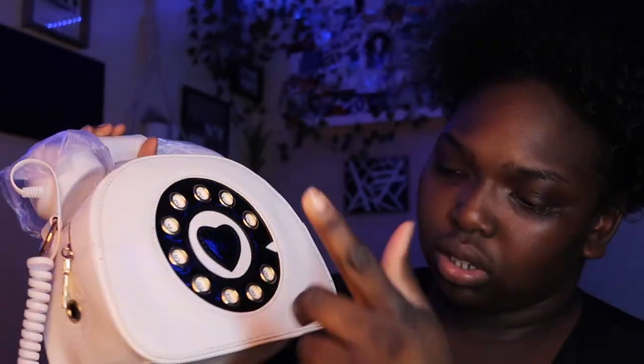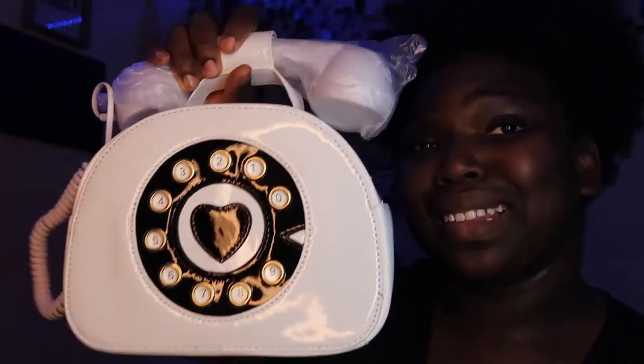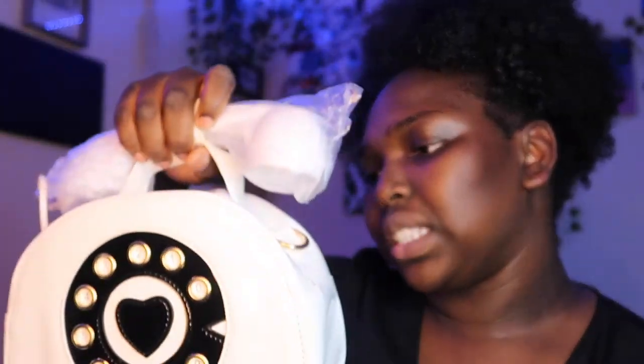Now you might be asking, Tay, how do you connect it to your phone? They have an aux cord to connect to your phone. And the space inside this bag is immaculate. You don't need a lot of stuff in there, but the space inside this bag is immaculate.